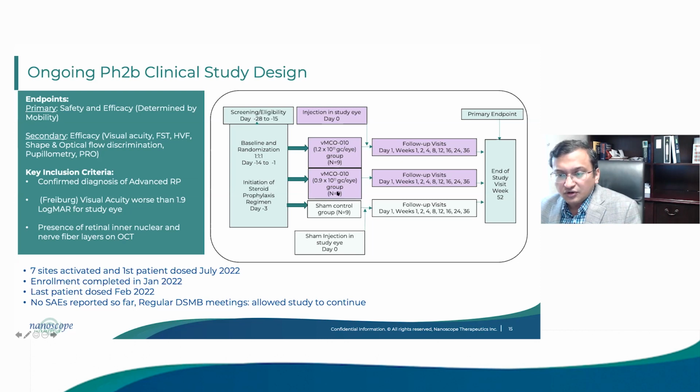And there are 2 dose groups similar to phase 1 design. And there is a same control group. And the primary endpoint is now 52 weeks. And this is being done across 7 sites in US. And enrollment actually completed in January last month. And the last patient has been dosed this month.